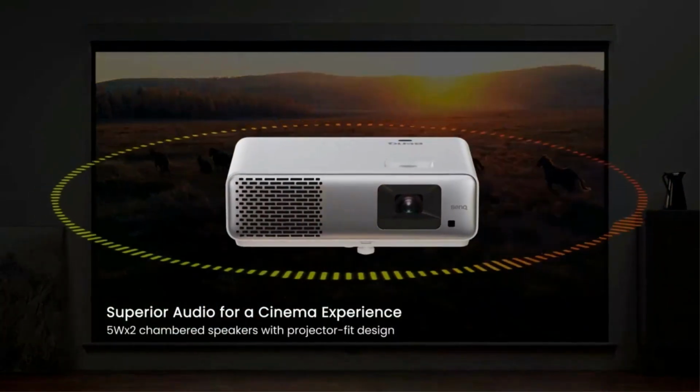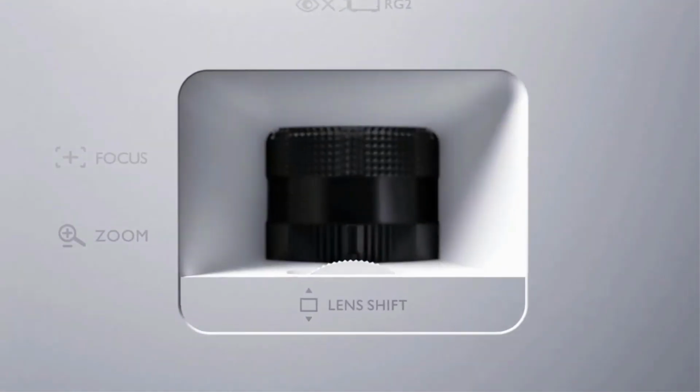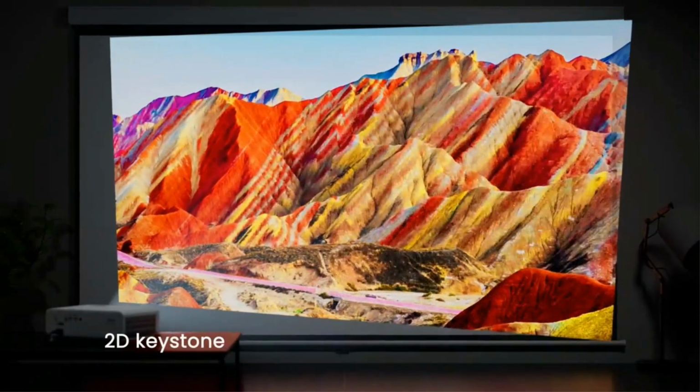It's bright enough to pair it with a large screen for a more immersive home theater experience. Out of the box, this projector can produce a good image with very little adjustment, which means it's good for people new to projectors. It's easy to set up and quiet in operation.